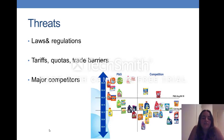Another threat to the company are its major competitors, which are present for all of its product segments. Since the products are pretty interchangeable, it is hard to keep up with competitors, and competitors include brands as well as private labels by retail stores. Therefore, P&G might be forced to reduce its own prices, and it has to be careful about keeping its advertising budget high.